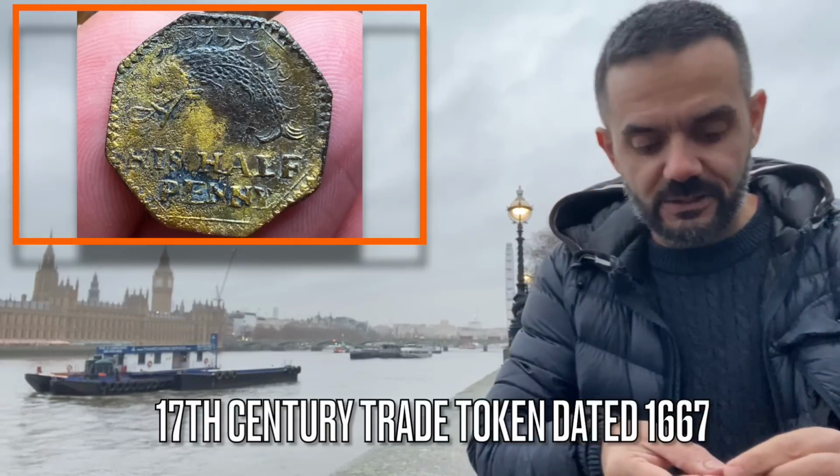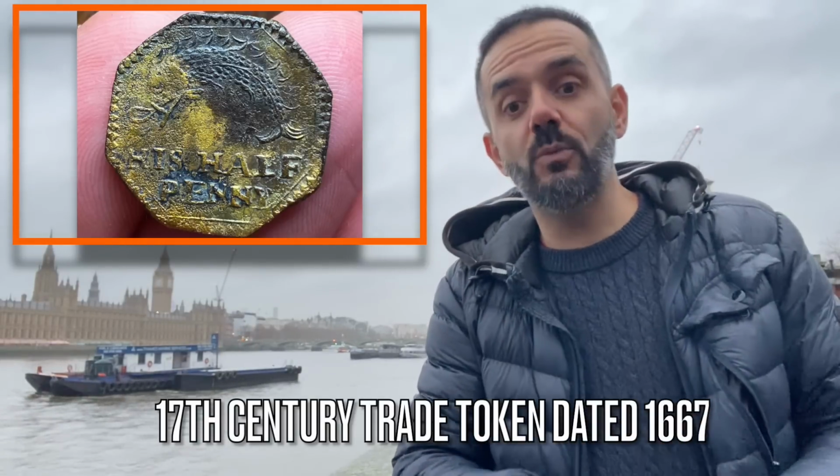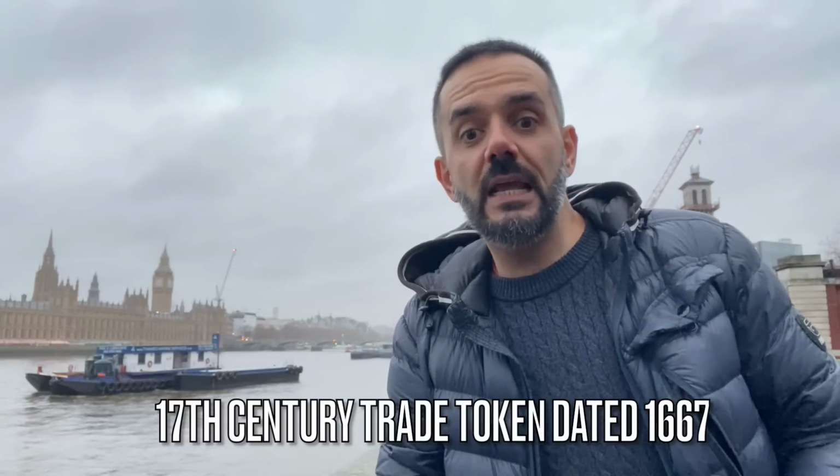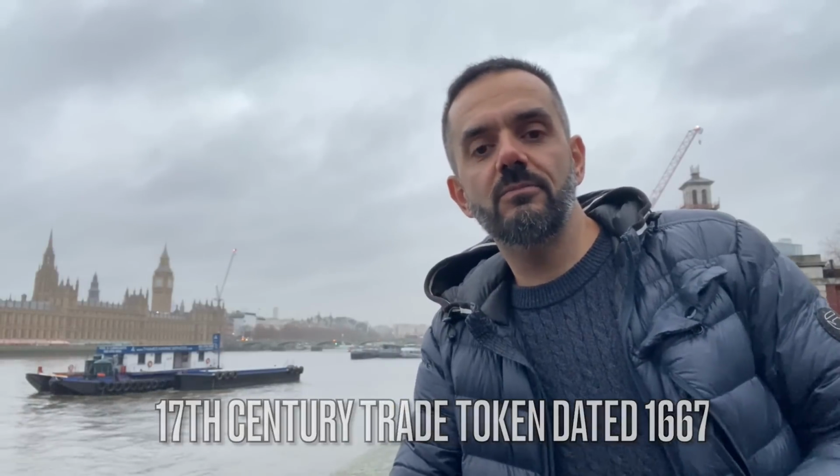So this is clearly a token from the mid 17th century when there was not enough currency in London and in England, and therefore businesses started to create their own tokens. There are thousands of traders' tokens, that's the name they're known by, and this is quite special because it's octagonal, and out of the several thousand known traders' tokens, there are only probably 200 that have this bizarre shape.